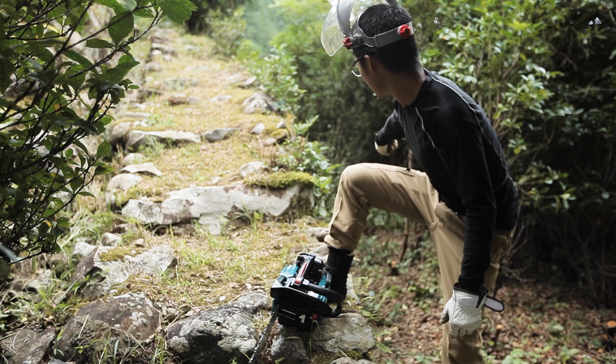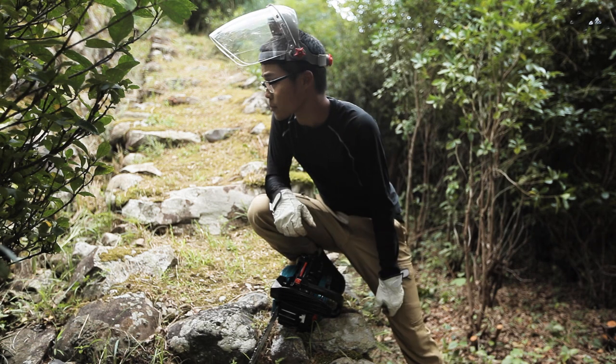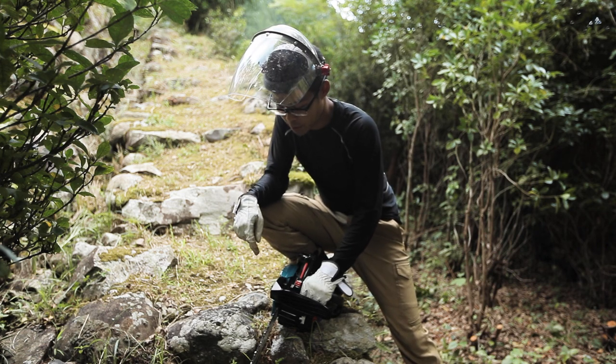So I've chopped down one yesterday. The trunk was about this thick, so I could use a handsaw. But that took me a lot of time, and I thought for the bigger tree today, I'm going to use a bigger saw.